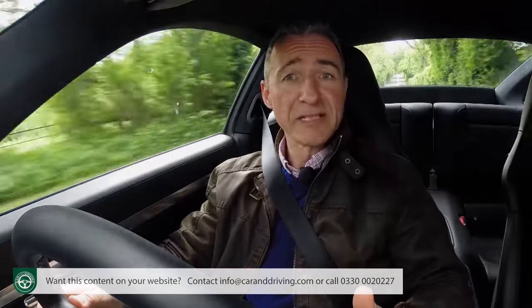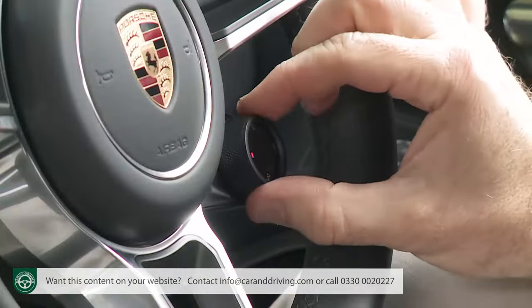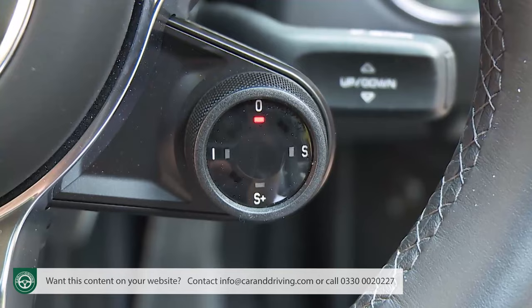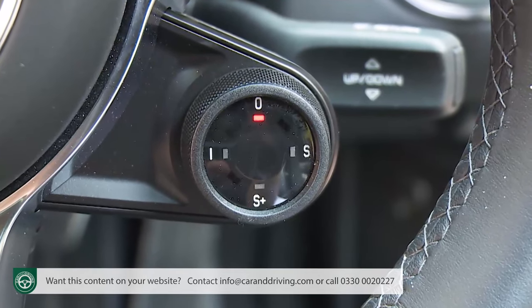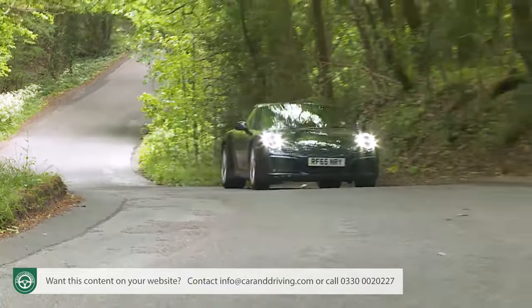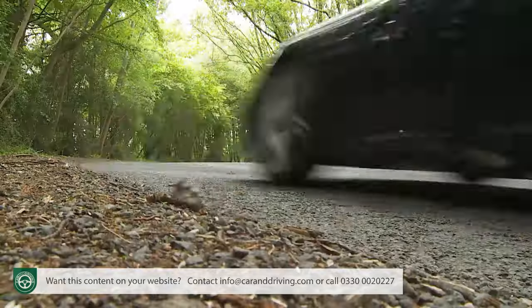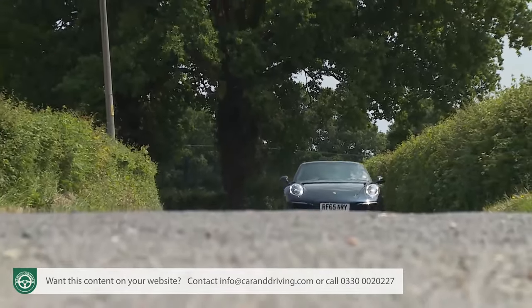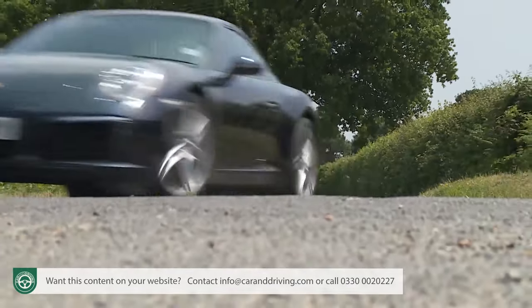New for this revised model is this driving mode switch, a steering wheel mounted rotary controller that gives you a choice of four settings: normal, sport, sport plus, and individual. These alter throttle response, the note of the optional sports exhaust system, and the settings of the now standard PASM, Porsche Active Suspension Management adjustable damping system.